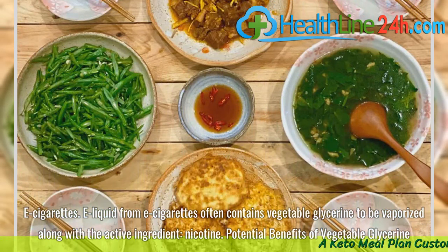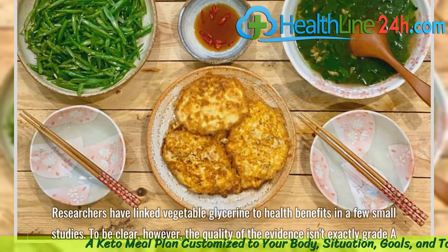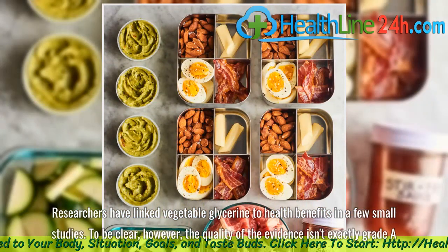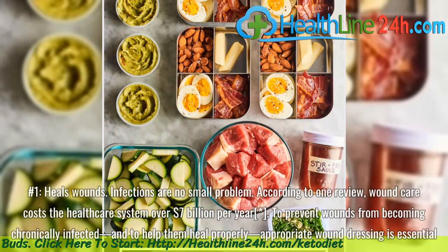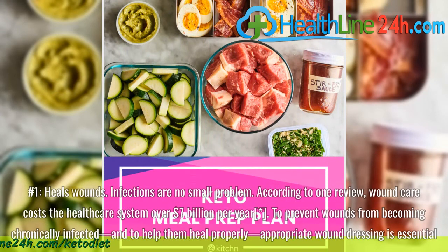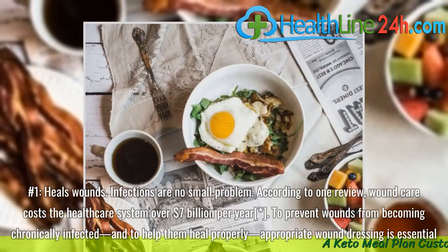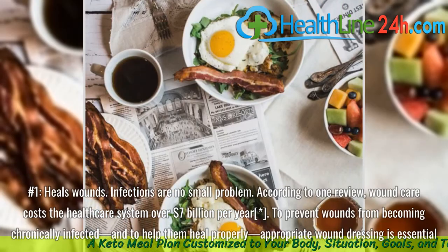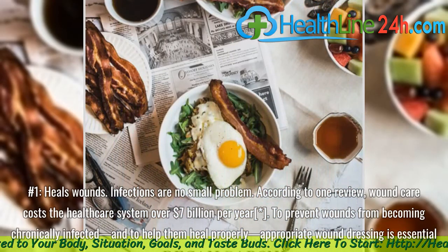Potential benefits of vegetable glycerin. Researchers have linked vegetable glycerin to health benefits in a few small studies. To be clear, however, the quality of the evidence isn't exactly grade A. Number 1. Heals wounds. Infections are no small problem. According to one review, wound care costs the healthcare system over $7 billion per year. To prevent wounds from becoming chronically infected and to help them heal properly, appropriate wound dressing is essential. Glycerin may help.